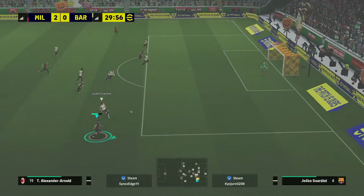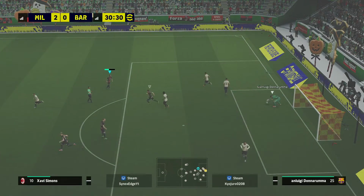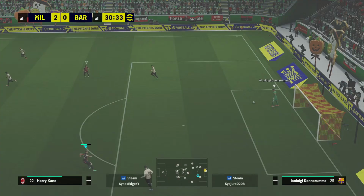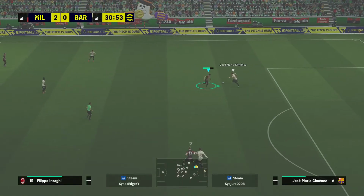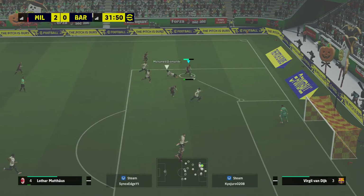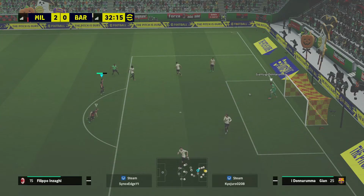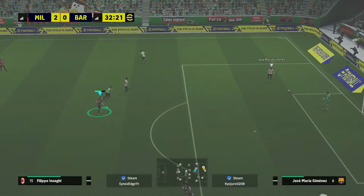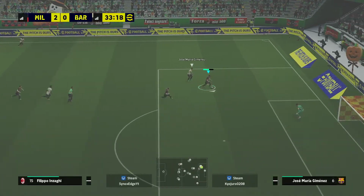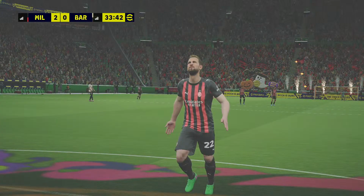And this is Kane, played out to the right. Alexander-Arnold with the delivery. Jimenez. Oh, what a mistake! Kane. Mateus. It's how to play, and it is a goal kick. Oh, they could be caught out here. Goes for a shot! Just cruising! They are cruising!